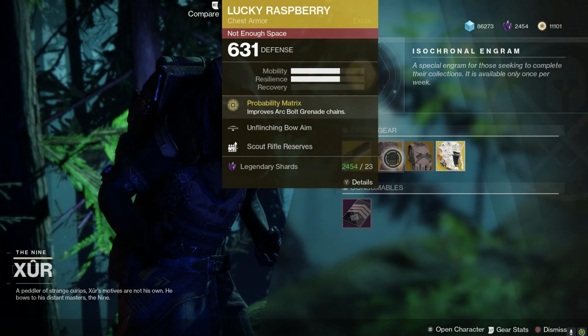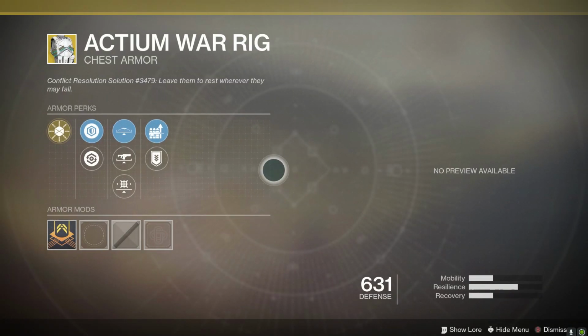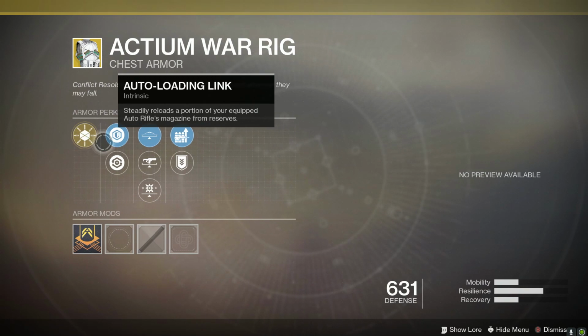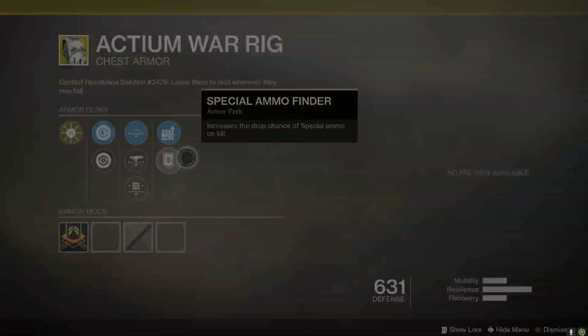For the Titans, Actium War Rig, Auto-Loading Link steadily reloads a portion of the equipped auto rifle's magazine from reserves. This is fantastic to use in PvE activities, especially with things like Sweet Business. It would absolutely give you almost infinite bullets, as long as you have it in reserves. But with the Sweet Business, it feels like you have infinite bullets. It looks like we have the same perks on this.